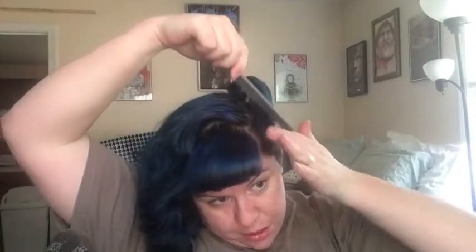I'm now going to take my comb and very, very gently smooth over the barrel of my curl, just to get rid of any frizz or anything like that. This is not going to be the neatest curl because I'm trying to look between here and here, so I apologize. But now that I pull out my hair, it is going to be a little bit more cohesive.